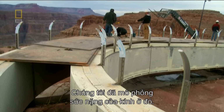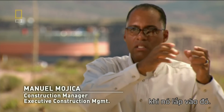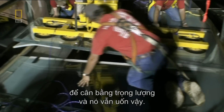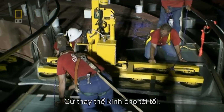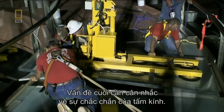"So we actually emulated the weight of the glass as if it was on there. So we went around and put steel plate on each section as if it was a piece of glass. So as we put a piece of glass on, we take a piece of plate off to make sure we had the right balance of weight. So it basically had that same bend, if you will, with all the glass on it at the end of the day." And there's one final consideration in securing the sheets of glass.